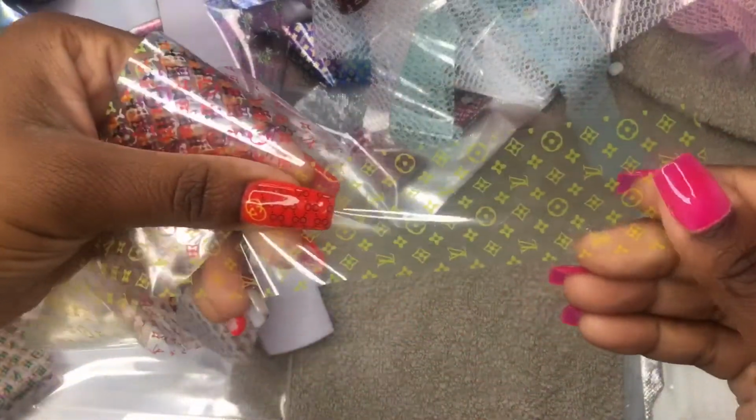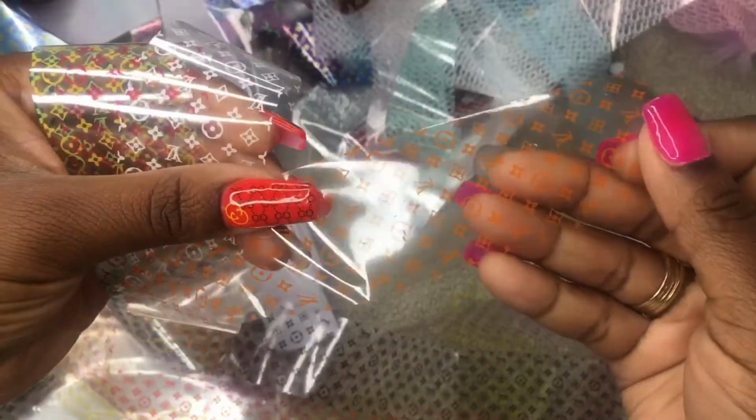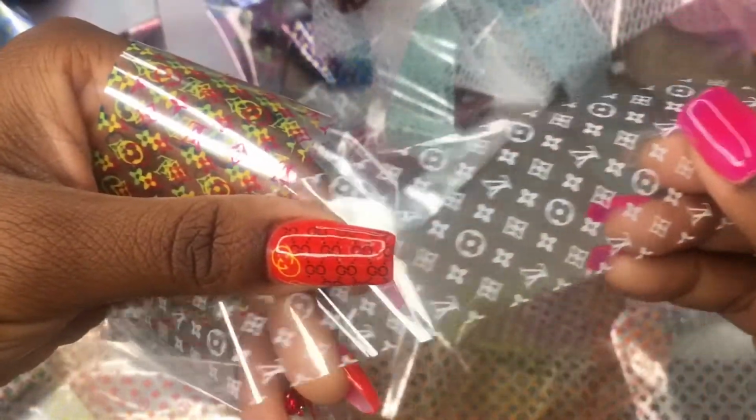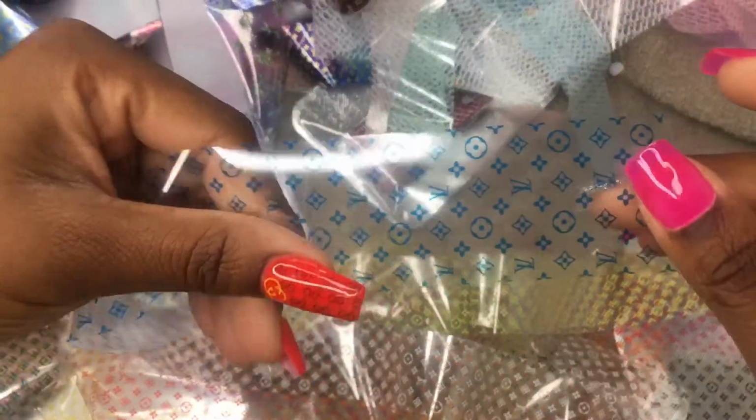So these are just the Louis Vuitton. You got it in yellow, red, purple, black, orange, white, pink, fuchsia, yellow, got it in the green, and you got it in the blue.